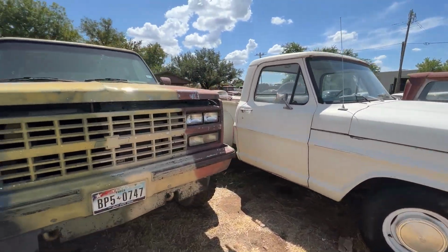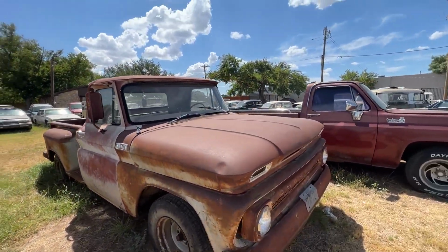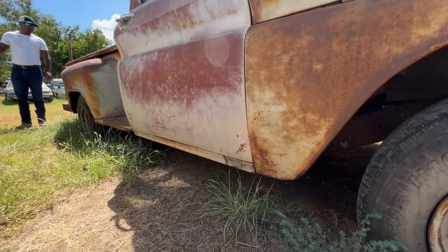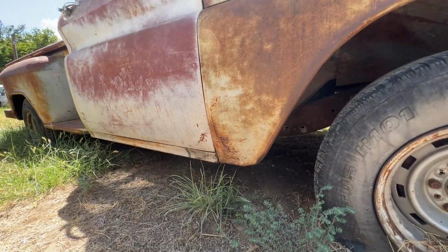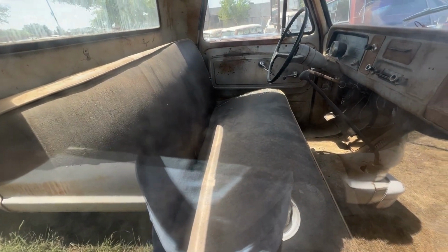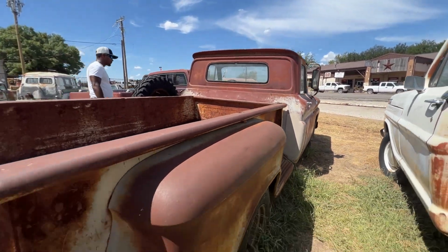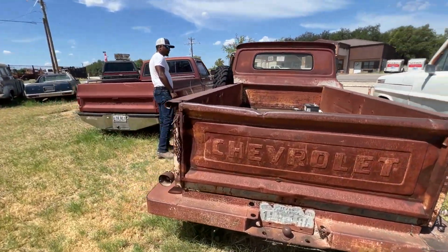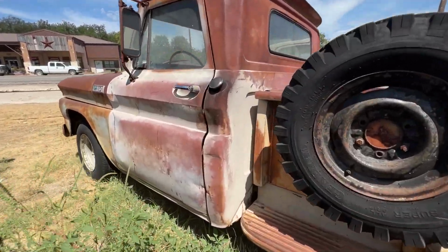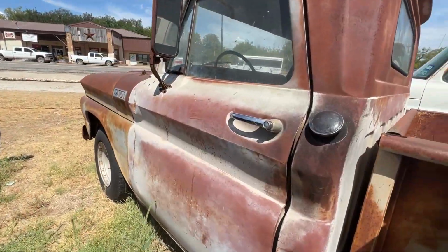Your Hunter Special. Or is it this one he was talking about? Short bed. Fender still got some rot in it. Stick shift. Got a good cab. Good bed. Long bed, yeah. Tailgate ain't so good. Good cab corners for the most part. She's dented up right here though. Dented, dented, dented.